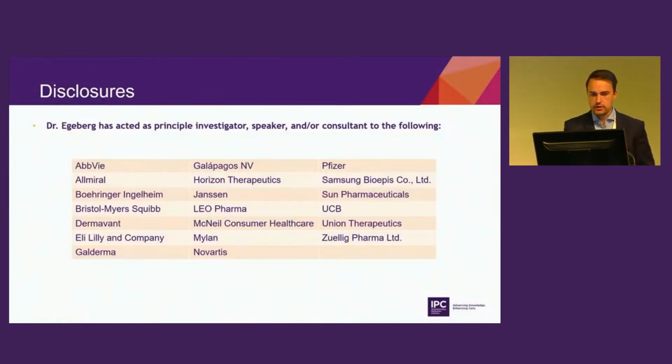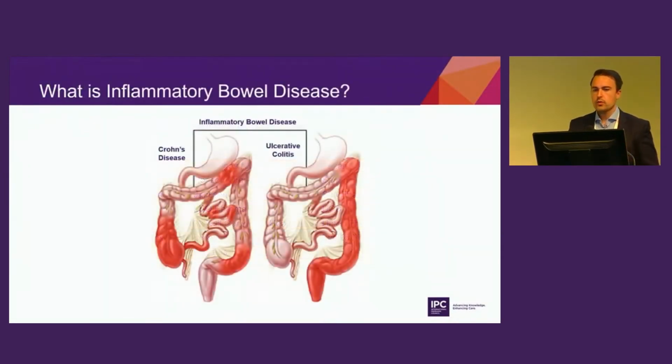So these are my disclosures, and when we talk about inflammatory bowel disease, this is very much like talking about inflammatory skin disease. We have two major, of course I know there are others as well, inflammatory skin diseases, psoriasis and atopic dermatitis. And in the IPC, in the IEC, and all around the world, they've discussed several times, should we think of this as a spectrum or two separate entities? Well, this thought is not that original, unfortunately. The gastroenterologists have done that for many years, talking about Crohn's disease and ulcerative colitis.